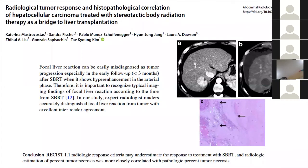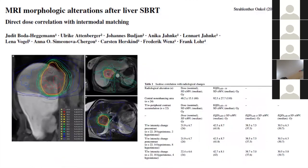This is also what our radiologists should know, and it is important to recognize these typical imaging findings because they are often diagnosed as progression by inexperienced radiologists. So it's also important to share it interdisciplinary. We also looked at the post-SBRT MRIs and found quite similar reactions corresponding to the isodose lines. Not always with clinical symptoms, but very impressive in the post-SBRT imaging.